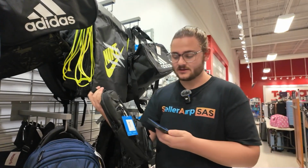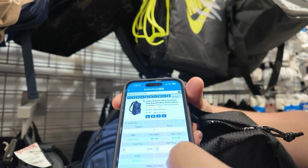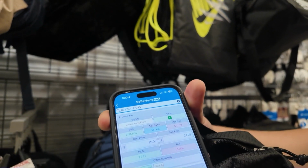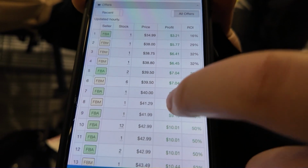All right, so I found another item that really shows off how much demand can really affect prices. So just like this backpack listing, right? Let's go ahead and scan the barcode and I'll show you what I'm talking about. So when we're looking at this, we are going to be able to buy this for $20. And right now the price is pulling up at around 35, but you can see all those other offers on there. You see how they are all a lot higher priced.